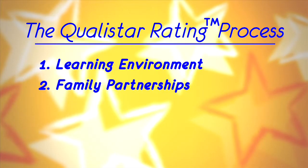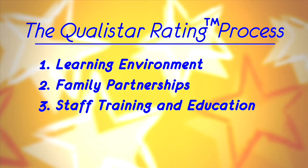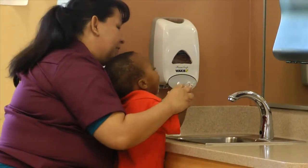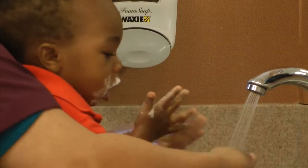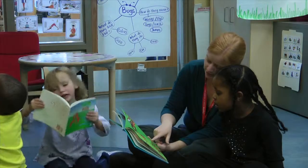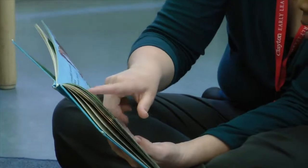The third component quality rating specialists look at is staff training and education. Rating specialists gather documentation about the training and education of the staff and the director. They also learn about what additional opportunities staff have to continue their training and professional development.